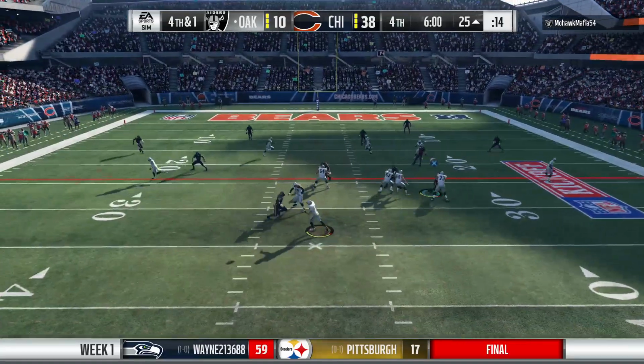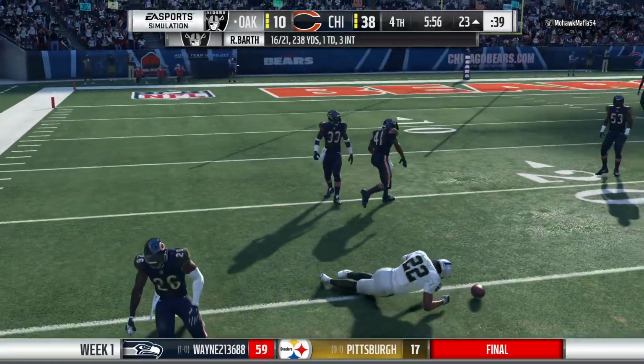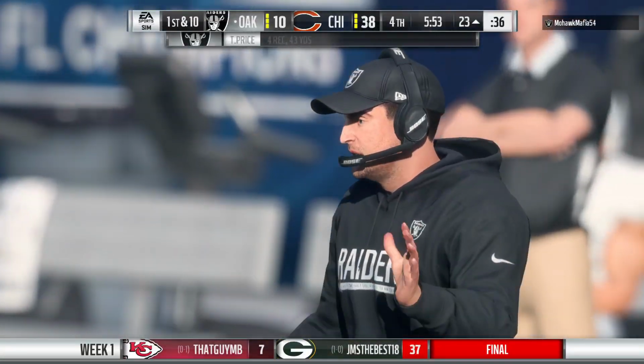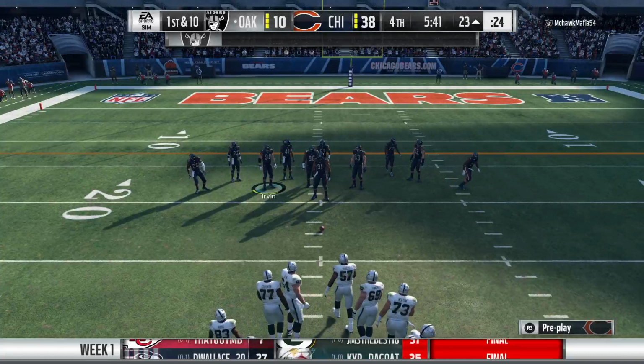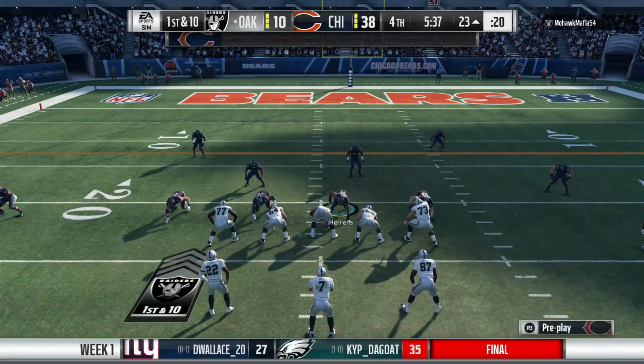As expected, they're going for it to keep the drive alive. He's going to have his running back. It's complete. And heavy contact. He is knocked down hard at the 23. Give him 2 on the play there. And it'll give the Raiders a first down.